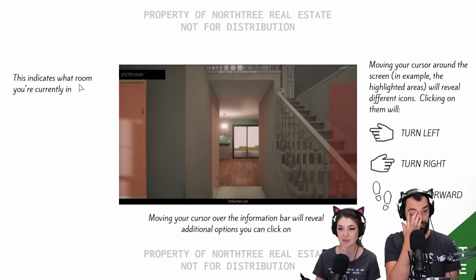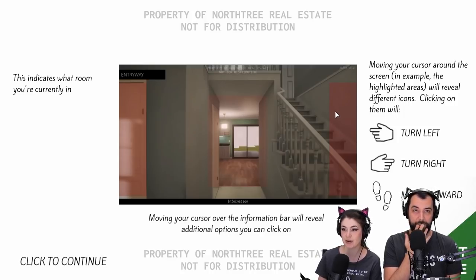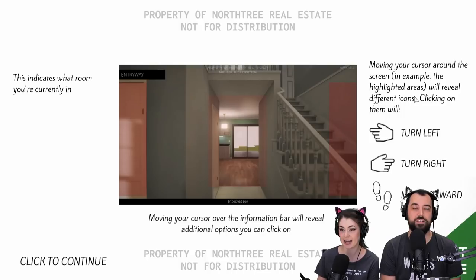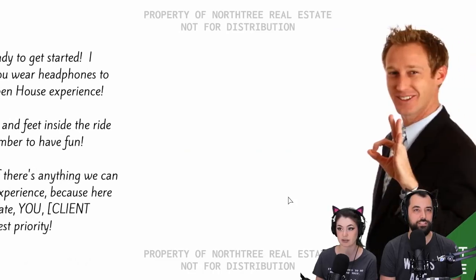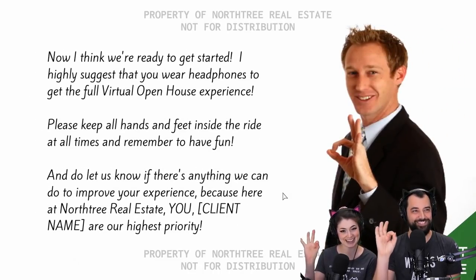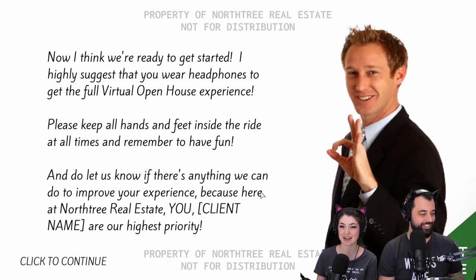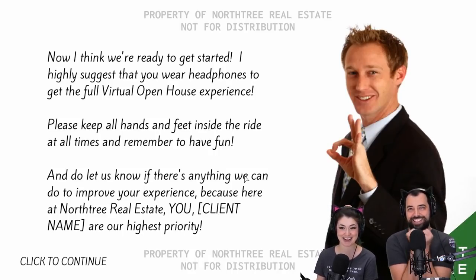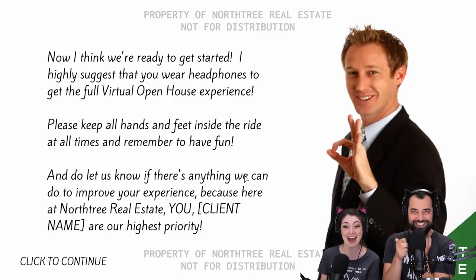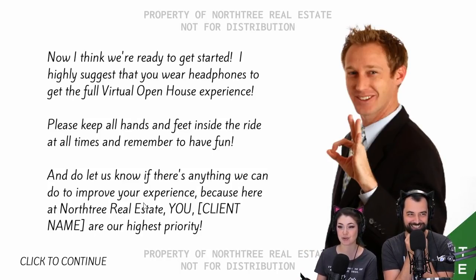Okay, this indicates what room you're currently in. Moving your cursor around the screen, the highlighted areas will reveal different icons. Clicking them will turn left, turn right, or move forward. Hovering your cursor over the information bar will reveal additional options. Okay? Now I think we're ready to get started. I highly suggest you wear headphones to get the full virtual open house experience. Please keep all hands and feet inside the ride at all times and remember to have fun. And do let us know if there's anything we can do to improve your experience. Because here at North Tree Real Estate, you, Client Name, are our highest priority.